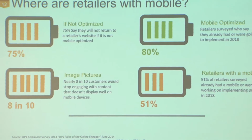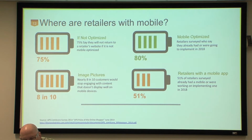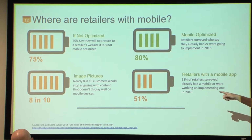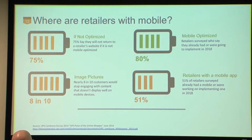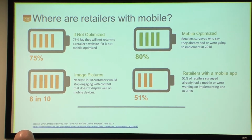Where retailers are with mobile: 75% of people say they will not go back to a store that's not mobile responsive. I was trying to get some web development information last week, and I came to a site where I couldn't find the information I was looking for. It was too difficult, so I left and went somewhere else. 8 out of 10 customers would stop engaging with content that doesn't display well on a mobile device. 51% of retailers surveyed already had mobile or were working on implementing one in 2018. It's got to be closer to 100%. You absolutely have to have it now. Next slide.